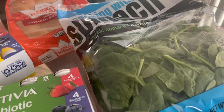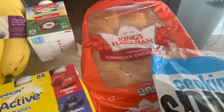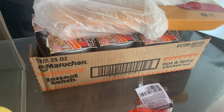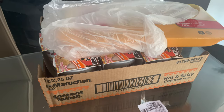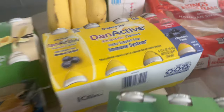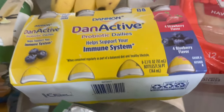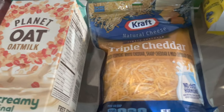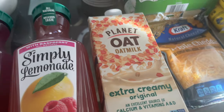I got some spinach for tonight's dinner. Bread, the Hawaiian sweet bread, the happy looking cream. I got some cup noodles, the hot and spicy, my chicken right there, bananas, and I wanna try these. I never tried these before. But I got these, the probiotic dailies. I love those anyway. I got the triple cheese for what I'm making tonight.